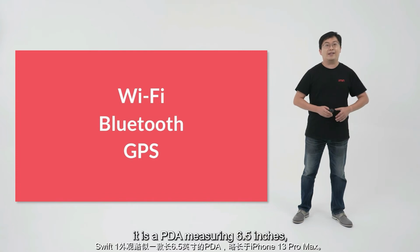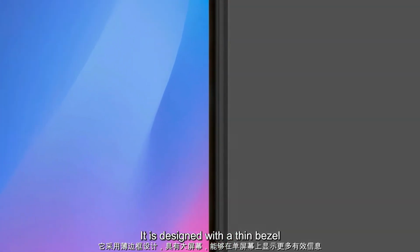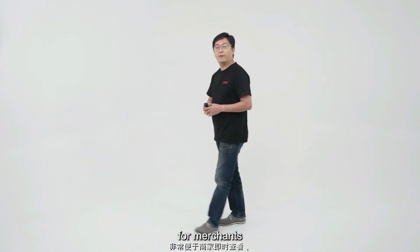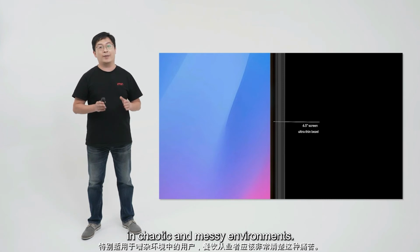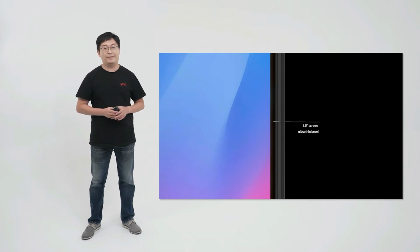At a glance, its PDA measures 6.5 inches, a little longer than the iPhone 13 Pro Max. It is designed with a thin bezel and has a large screen that is able to display a good amount of information on a single screen. This makes it extremely convenient for merchants, as they will be able to view necessary information in an instant. Perfect for users that operate in chaotic and messy environments. Restaurants and vendors in the F&B service industry should know this pain all too well.